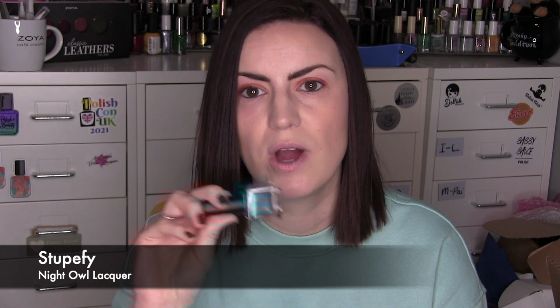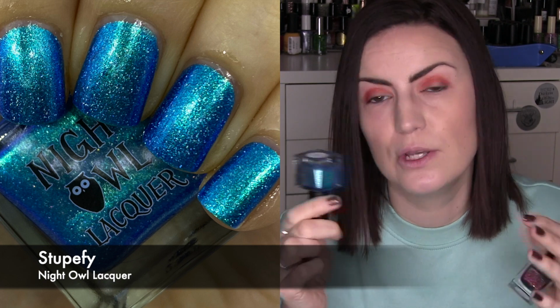2 Night Owl lacquers. The first one was Stupefy. I wore this right at the start of the month, and it's one of my favourites from them. The blue with the blue shimmer, and there's also some really soft scattered holographic flakes. It's a blue dream, honestly.